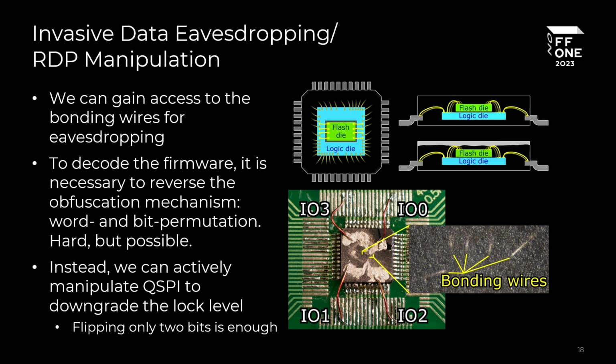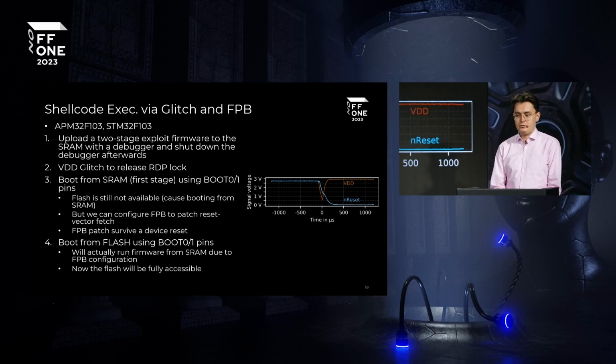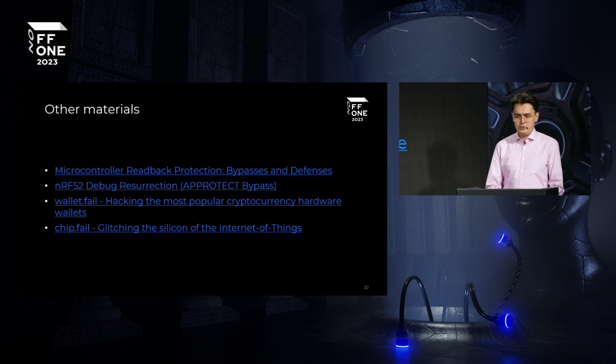But researchers also realized that all it takes is to change 2 bits, and this is how you downgrade the security level. The last attack that they considered is the power glitch. Using a glitch, you can zero out the processor, but the static RAM remains intact. So they prepared the code, they ran it, and they retrieved the firmware.